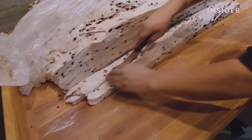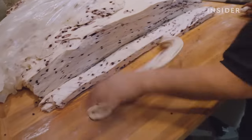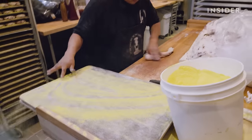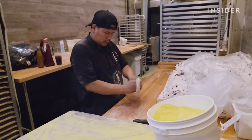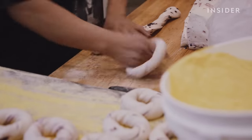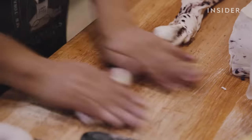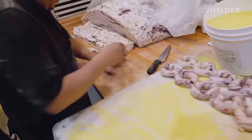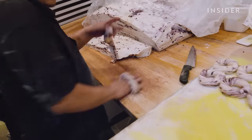At any given point, there are 4 expert rollers on hand. These skilled workers have at least 15 years of experience perfecting their craft, something Scott says is a dying breed. There's not a school of rolling bagels out there right now. And these people are experts at their field.